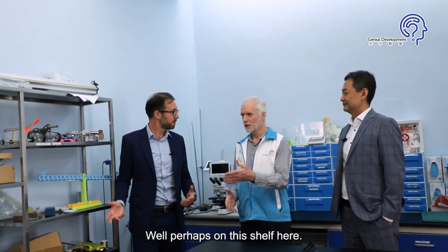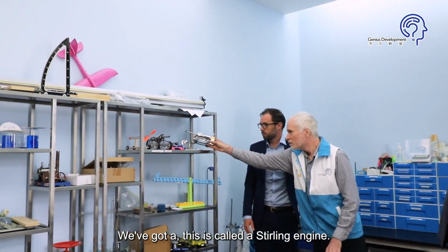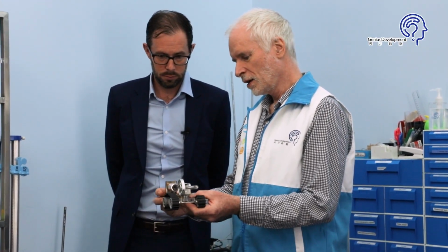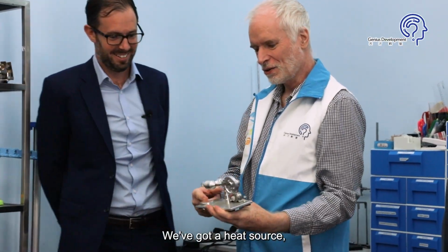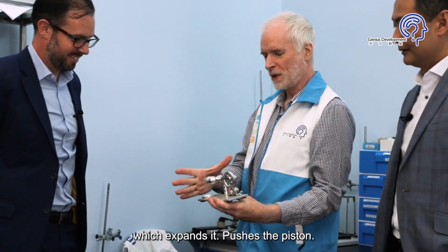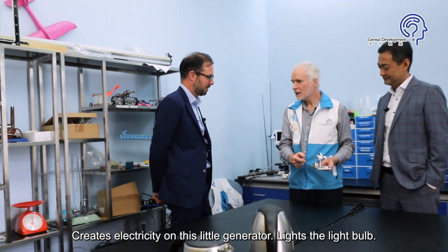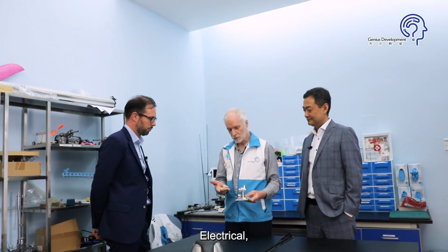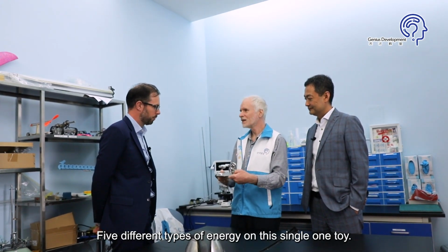Perhaps on this shelf here, we've got lots of bits and pieces. This is called the Stirling engine. John Stirling invented this. It shows conversion of energy. It looks like a little tank, and we've got a heat source. It heats the air in here, which expands, pushes the piston, drives the wheel, creates electricity on this little generator, and lights the light bulb. So we've got chemical energy, kinetic, electrical, and light. And you can hear it, so sound. Five different types of energy in this one toy.